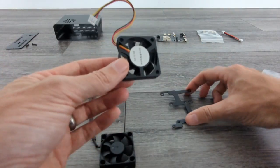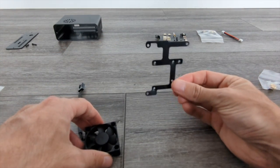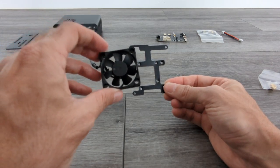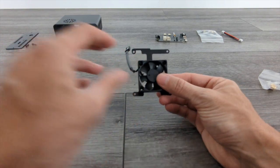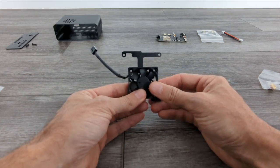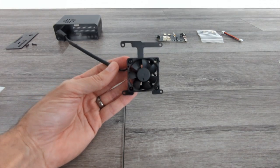Once you have removed the original fan, you can just discard that to the side. You're going to take the bracket so it's oriented this way. You're going to take the Noctua fan and you're going to place it like so. This is going left, and you're just going to use the screws that you just took out to screw it back on. Should look like this when you're done.